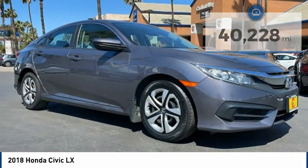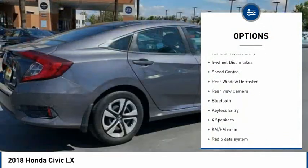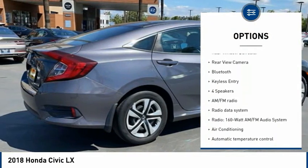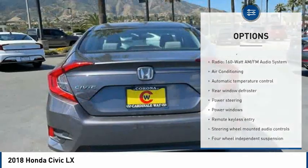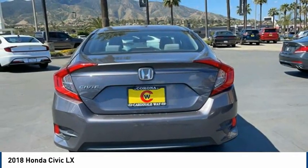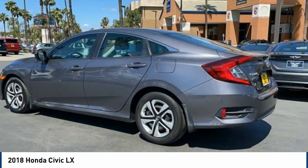Here are some of this vehicle's great options: electronic stability control, brake assist, traction control, remote keyless entry, four-wheel disc brakes, speed control, rear window defroster, rear view camera, Bluetooth, keyless entry. Come take a test drive today.